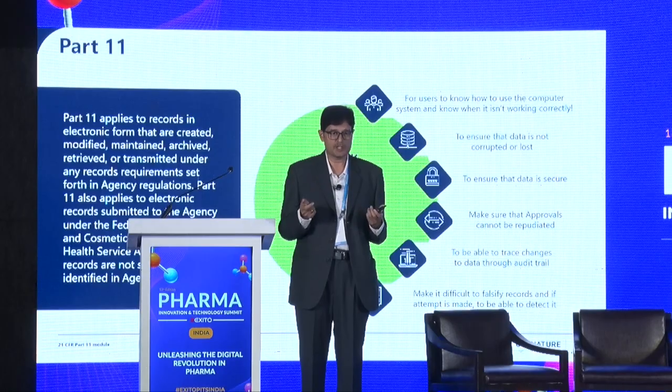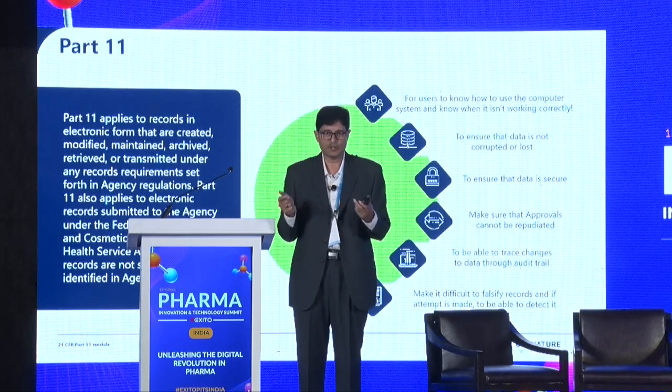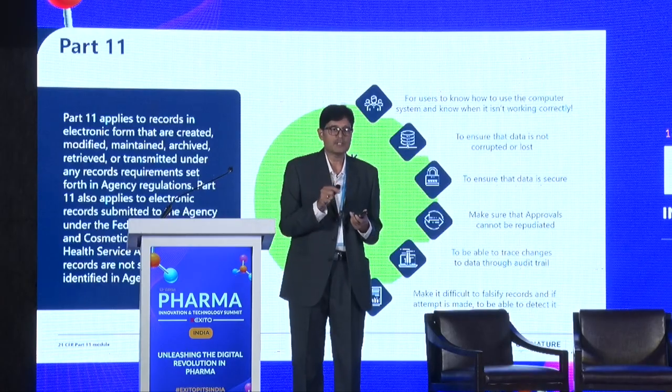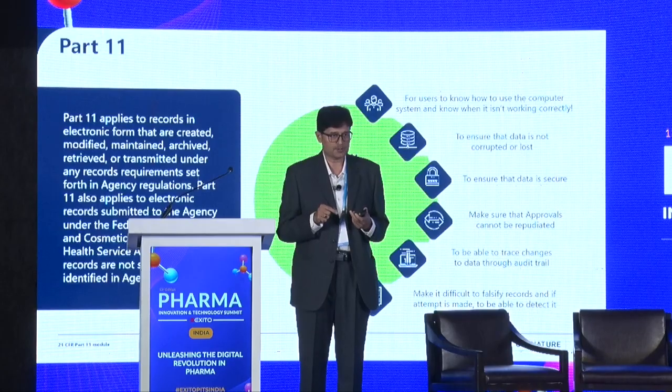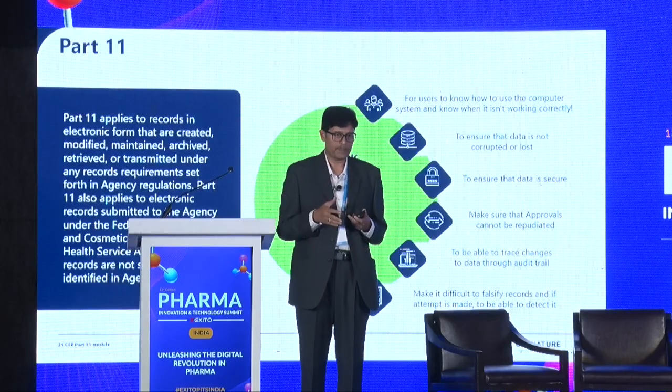Now what do you mean by authorized user? You go and ask the business users, they'll say we are all authorized, okay, but then how do you determine unauthorized users should not get access to the system? So it's very difficult to figure out. So IT team and business users need to work together on that, right?